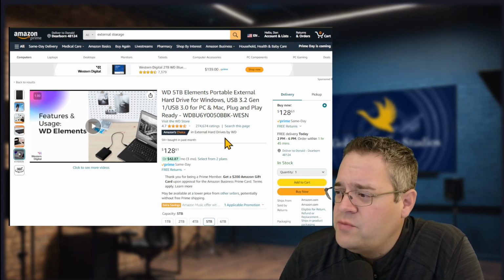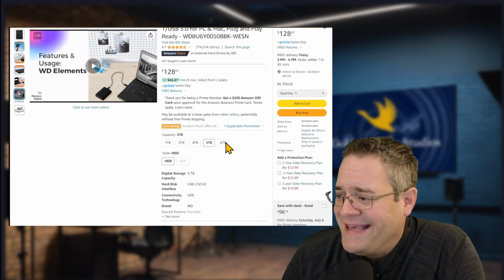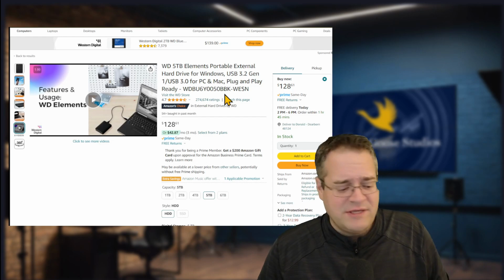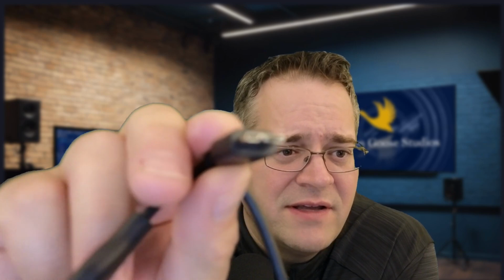Once you pick one and get it, it's going to come with kind of an interesting looking cord. Let me see if I can actually bring this in and show you. One end is a USB, and that's pretty obvious, right? But the other end is this weird shaped looking end. See how close I can get that. There we go. You can see it now.